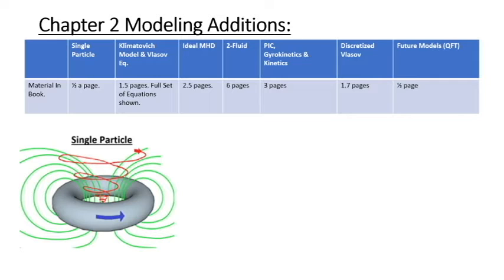So the reader is asked to introduce a particle at an XYZ location, calculate the Lorentz force on that particle, and then map the motion using Newton's equations of motion to gain an intuitive feel.